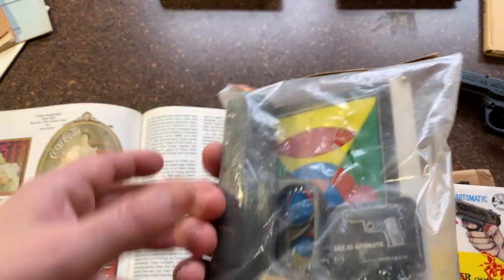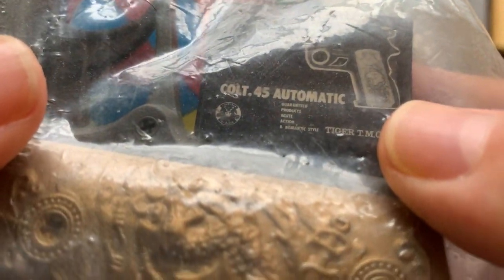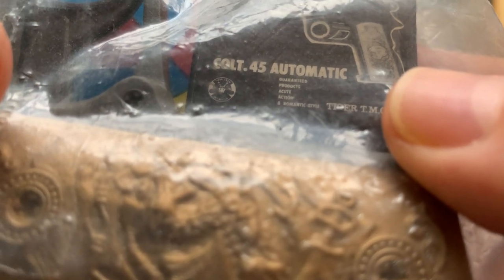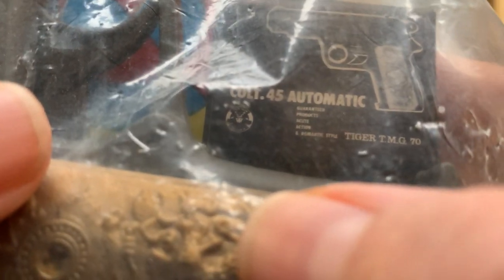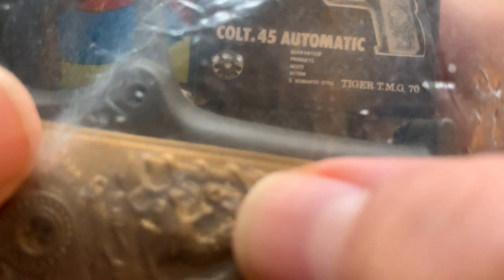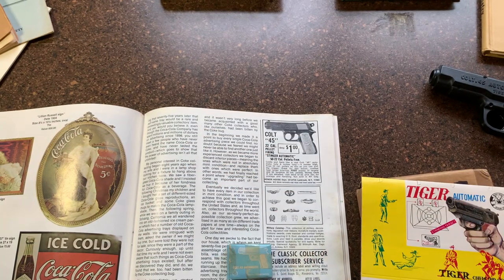So this one, you can read that better. It says Colt 45 automatic, guaranteed products, acute, A-C-U-T-E, acute action, in romantic style. Acute action, not cute, acute action and romantic style. We'll go with that. So anyway, Tiger, like I said, they made a lot of stuff.